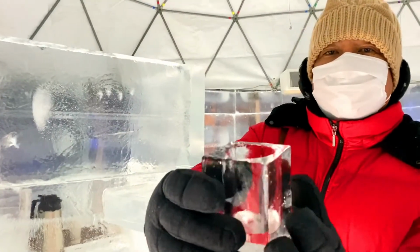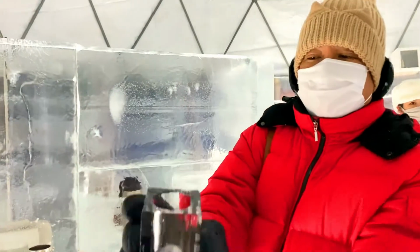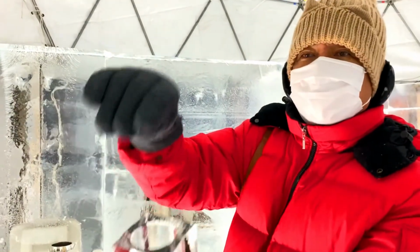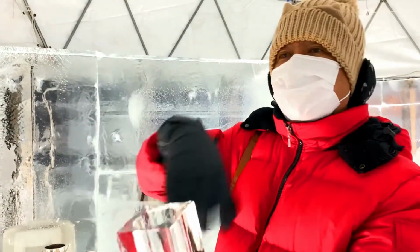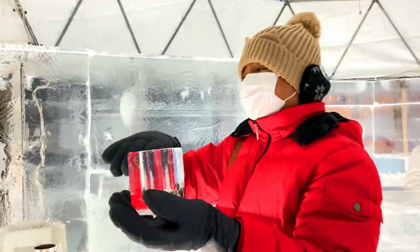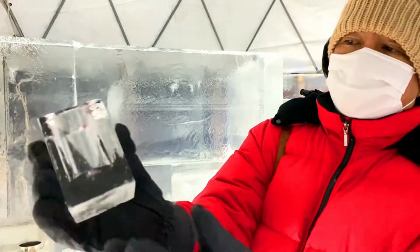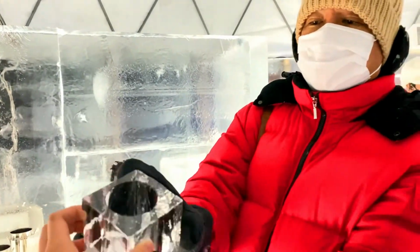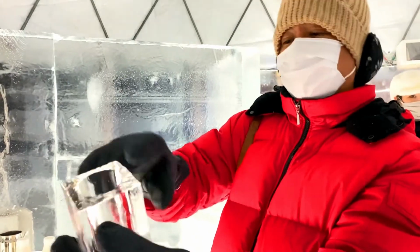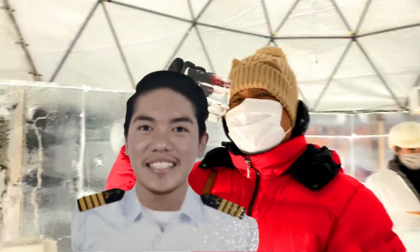Hi guys, ito yung tinatawag nilang ice glass. Dito nilalagay yung shot mo, yung tagay mo, kung ano man yung klaseng alcohol, vodka, any alcohol. Pero close ang ice bar nila. Made of ice siya. Yeah, nice. Jigger, o 2 jigger siguro to.